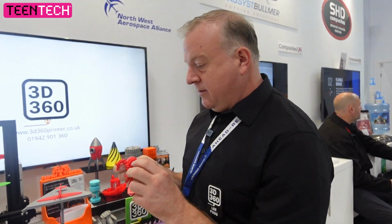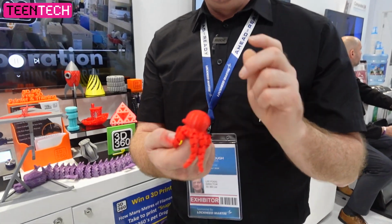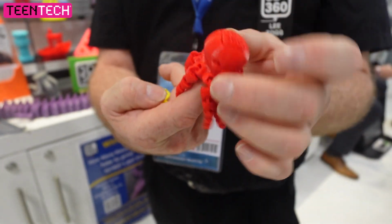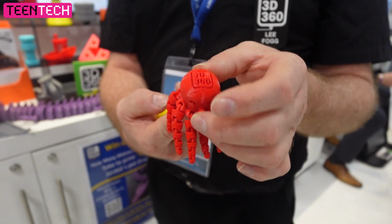NASA would have designed this item in three-dimensional space on CAD, created it, and then sent it to the printer. Much like if you do a document in Word, or an Excel or a Photoshop and you send it to your paper printer to print it out. Well, this is what 3D printing does. But you've got to have the CAD file to actually create it. And you can then create amazing things like these little octopuses, and we use these as part of our marketing campaign and pop our logo on the top.